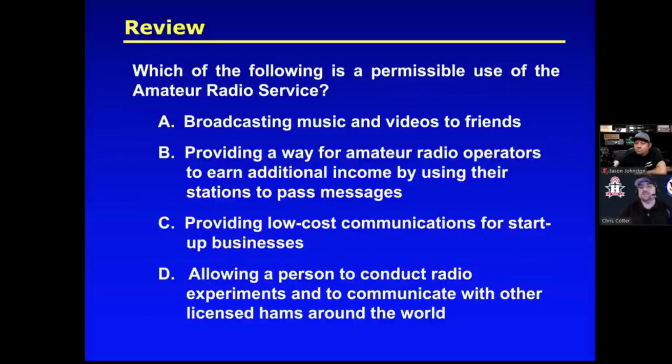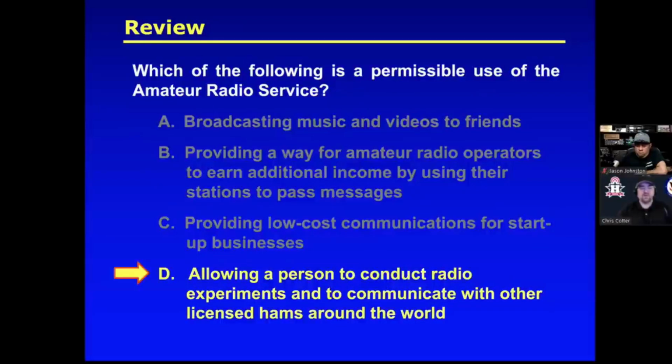Which of the following is a permissible use of the amateur radio service? Answer is D, allowing a person to conduct radio experiments and to communicate with other licensed hams around the world. Again, we don't provide low-cost communications for businesses, and we don't earn additional income for passing messages. We definitely don't broadcast music and videos. That's a big no-no. So D is the answer to that one.